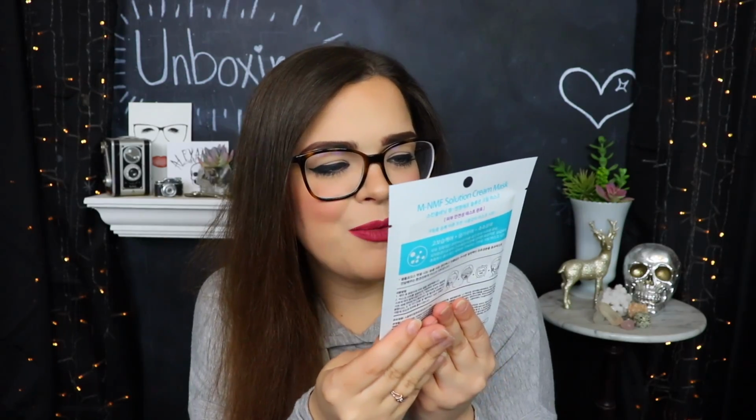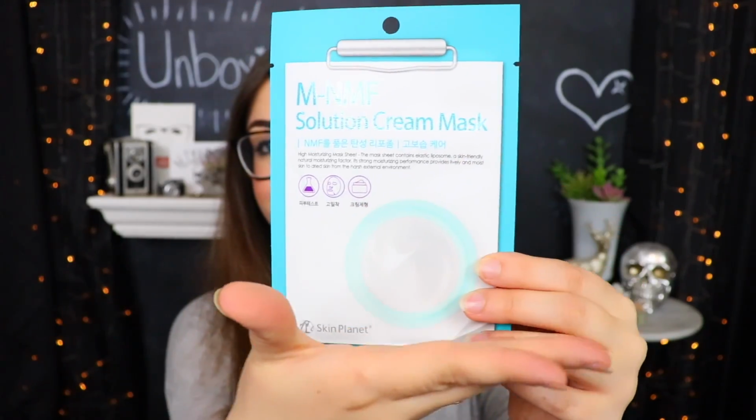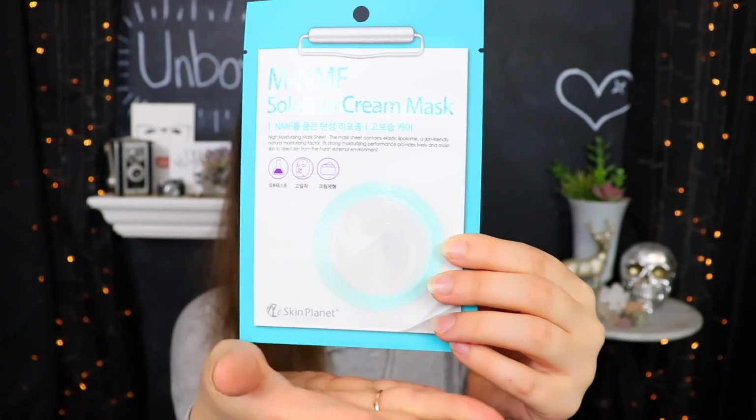This is supposed to be a high moisturizing sheet mask that contains elastic liposome, a skin-friendly natural moisturizing factor. This one is also very gushy on the inside, so I'm guessing there is actual cream on the mask instead of that kind of serum-y type stuff that you typically see on masks. Oh look, this one describes my life.